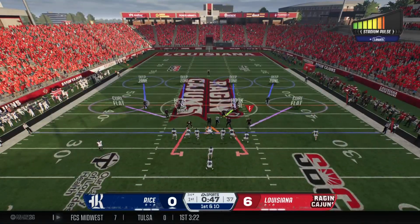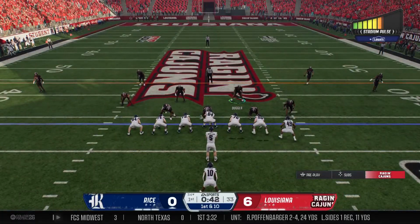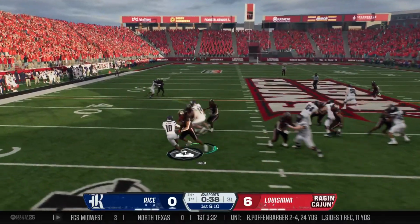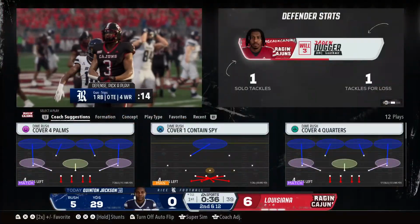A nice 15-yard gain on that one. Lining up from the 34 on first down. Might as well give it to him again. He's going to lose a yard on that one.